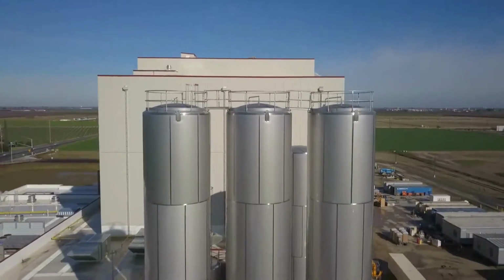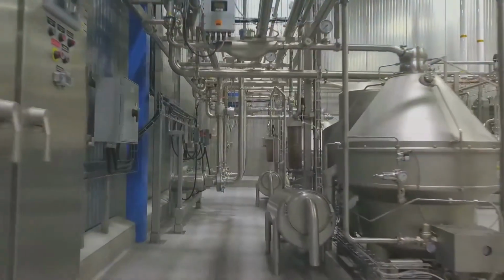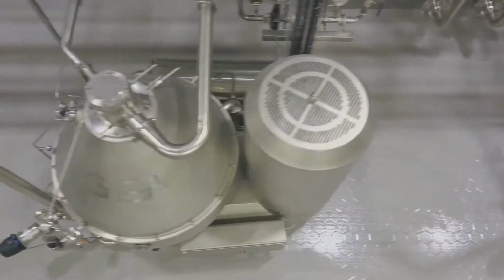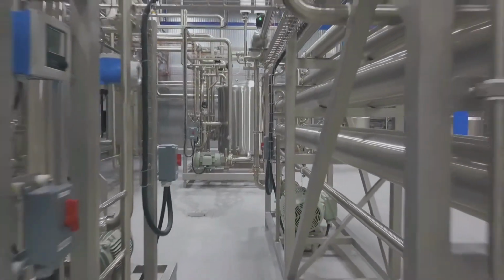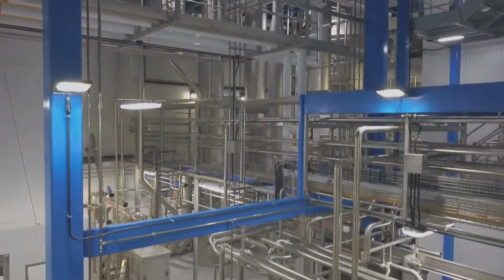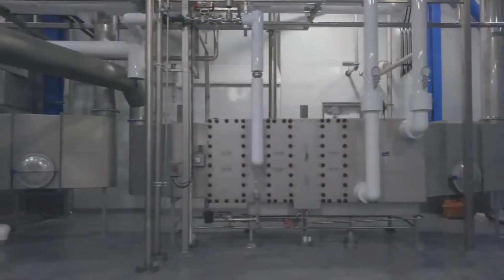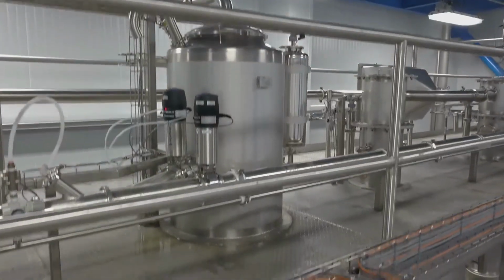From the raw milk silos, milk is delivered to the separators, where the milk is separated into cream and skim milk. In the evaporator, water is removed, concentrating the skim milk. The concentrated skim milk moves on to the dryer, where it completes its transformation into dry milk powder.